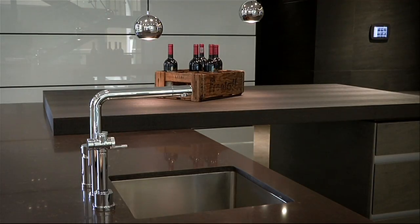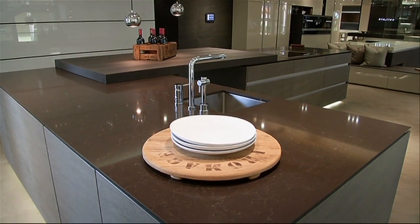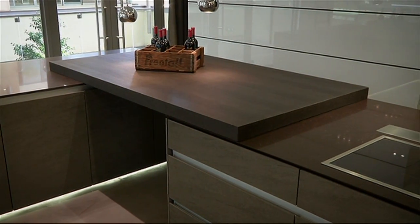In this kitchen, the design has incorporated an additional element of contrast in the countertops by combining wood and stone finishes. By keeping to a similar color palette, the counters and cabinetry still blend seamlessly. Normally when it comes to the countertops, you'll contrast a darker countertop with a lighter cabinet below, or a darker cabinet with a lighter countertop on top.